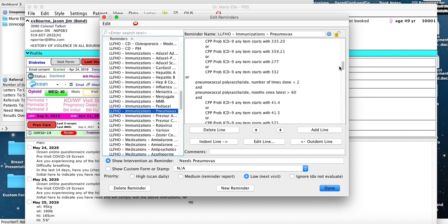Okay, so just a quick clarification around asthma and chronic kidney disease. I've included asthma as one of the criteria, but as you'll know, not every patient with asthma is eligible for a Pneumovax. They need to be on high-dose steroids. So for your asthma patients, if it shows up that they're due and you think they're not due, you can always double-click the reminder and say inappropriate. We're being a little liberal here with the reminder.